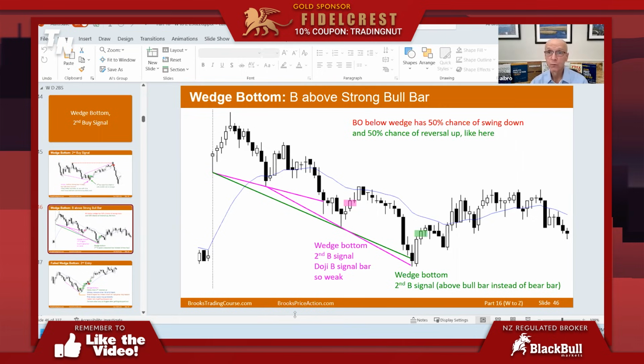And every rally is a move up to resistance. And most resistance will fail, but at some point, the bulls are going to feel like it's good to take profits, and you get a reversal, or at least a stop. The trend stops going up.